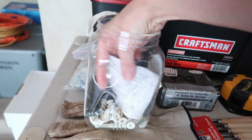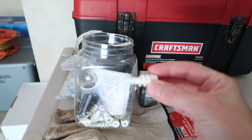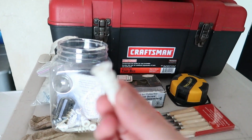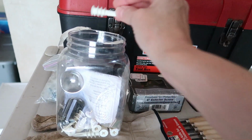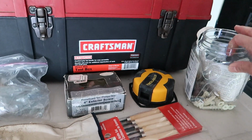A lot of them are these bigger wall anchors, which I do not like to use these really big wall anchors because they make just a really huge hole in the wall.